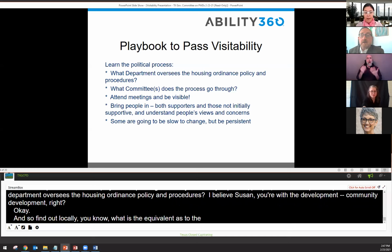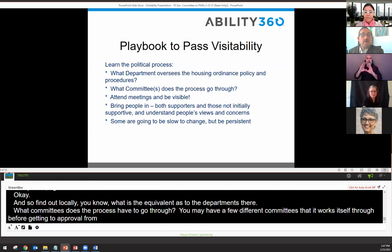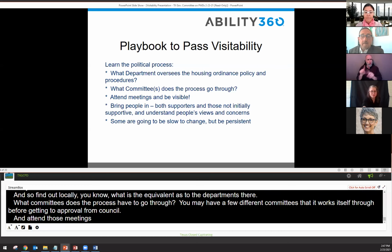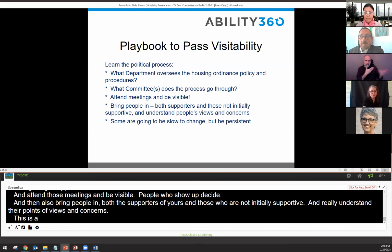What committees does the process have to go through? You may have a few different committees that it works itself through before getting to approval from council. And attend those meetings and be visible. People who show up decide. And then also bring people in, both the supporters of yours and those who are not initially supportive, and really understand their points of view and concerns. This is a way to draw a larger consensus so that everybody has a buy-in to it. Some are slow to change, but be persistent.